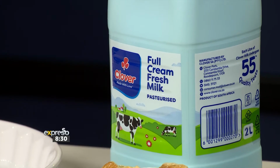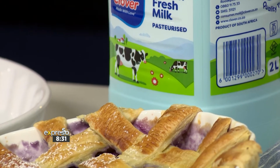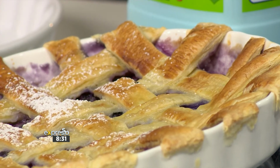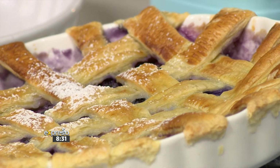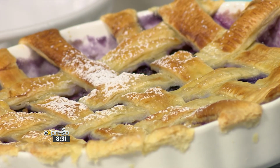And speaking of which, all this blue talk got us thinking about something delicious, something definitely not borrowed, in something blue. And our Clover Fresh milk blueberry pie is the perfect dessert, a bowl of comfort, basically, Nicole. And we're going to be teaching everyone at home how to make it. Hopefully very easy, very quick, as all recipes are in the kitchen.